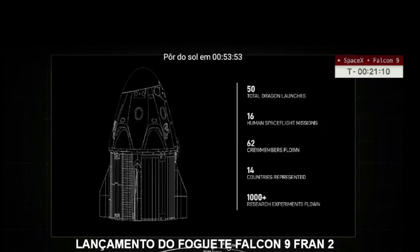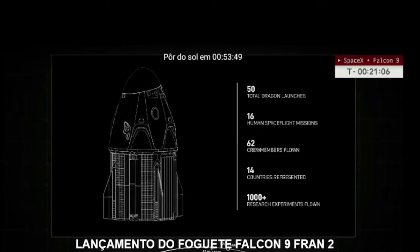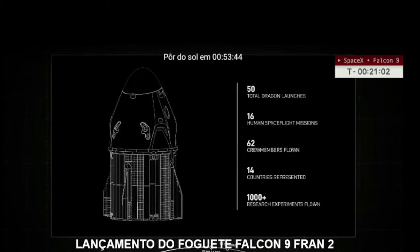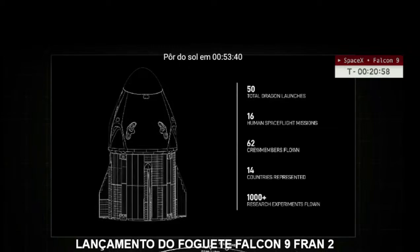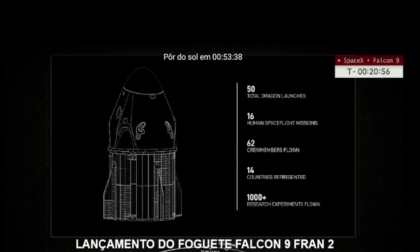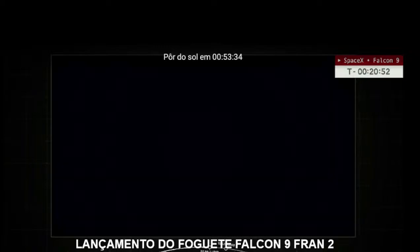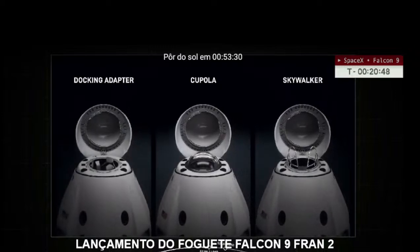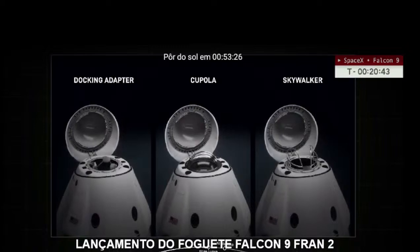This is an overview of the missions that the Dragon 2 spacecraft has flown so far. There have been 2 repeat flyers on the Dragon spacecraft, so while 62 crew members have flown, there have been 60 individuals that have taken a ride up on Dragon. Jared Isaacman and Michael Lopez-Alegria are both repeat flyers.